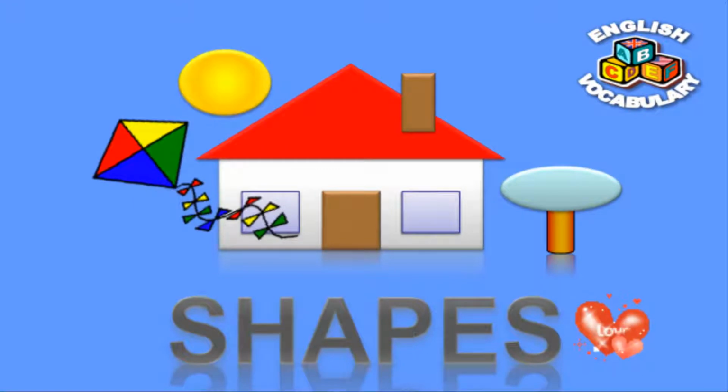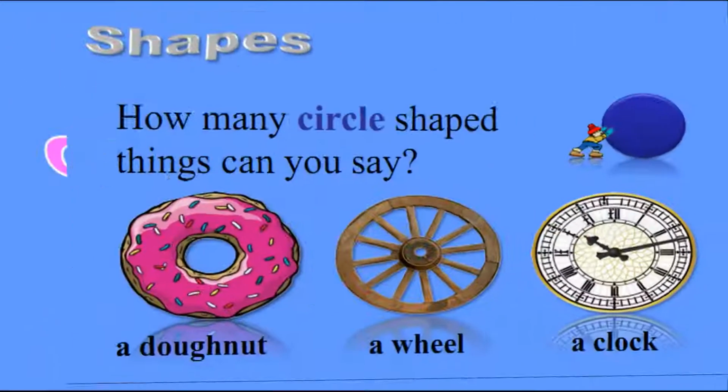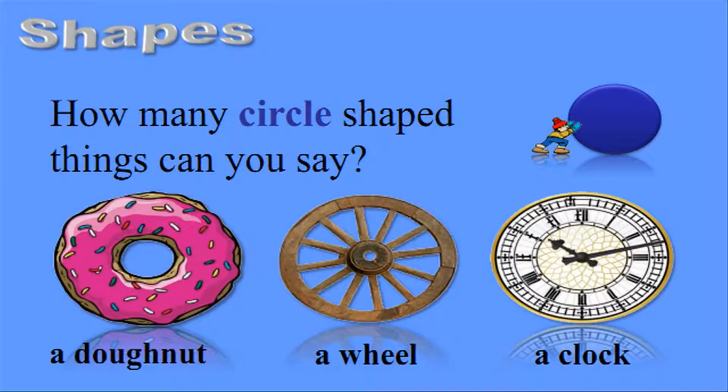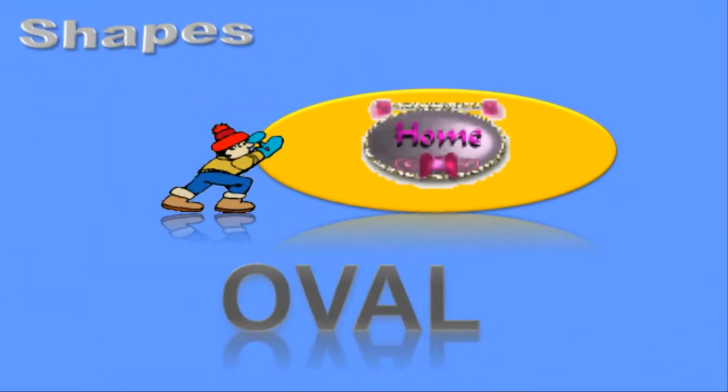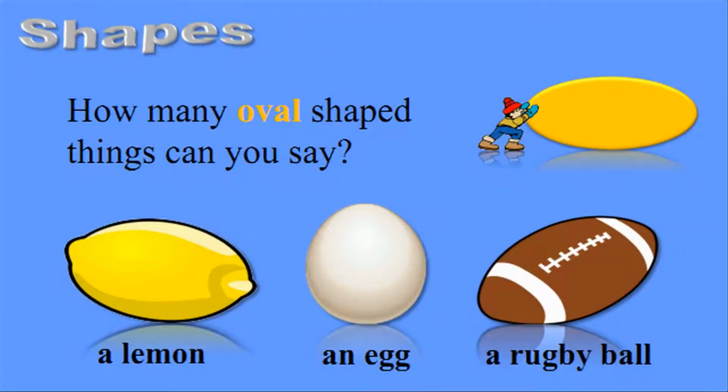Shapes. Circle. A donut. A wheel. A clock. Oval. A lemon. An egg. A rugby ball.